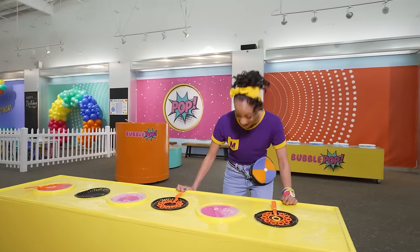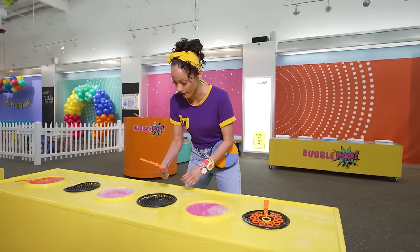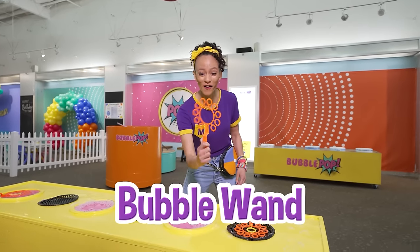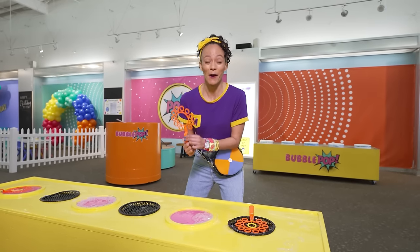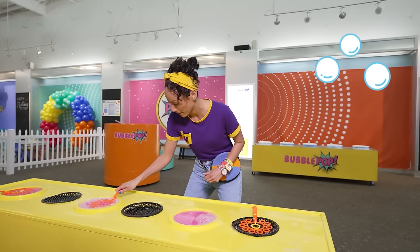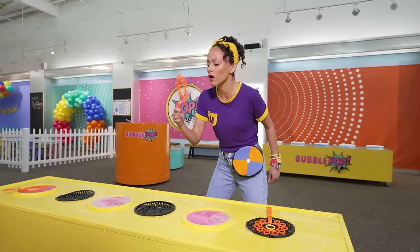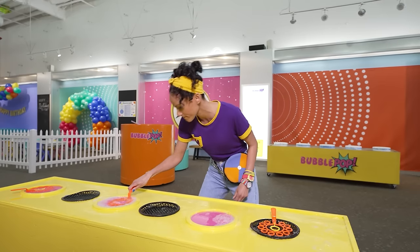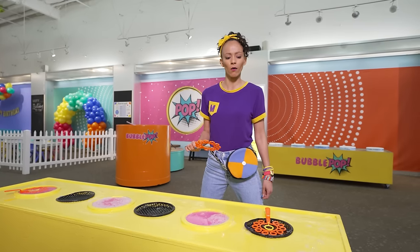Whoa, check it out! Bubbles! And, hey, do you know what this is? A bubble wand! Whoa, and this one has a lot of circles on it. I wonder if that means it will make a ton of bubbles. Let's find out. Okay, get some solution on there. I'll just try again. I only got 2 out.